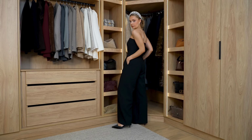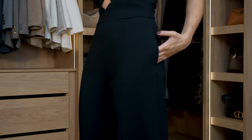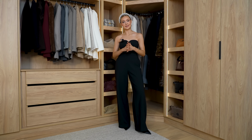It's got two pockets, which I think just adds to the design detail. A little bit of a cutout here to give a bit of shape, I think, around the waist. And it's got seam detail running all the way around the front. This is just such a classic, easy to wear, and feels really beautiful quality too.